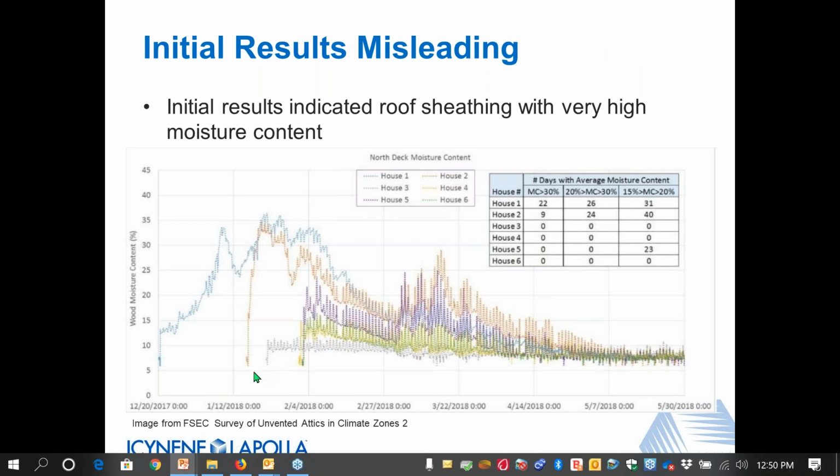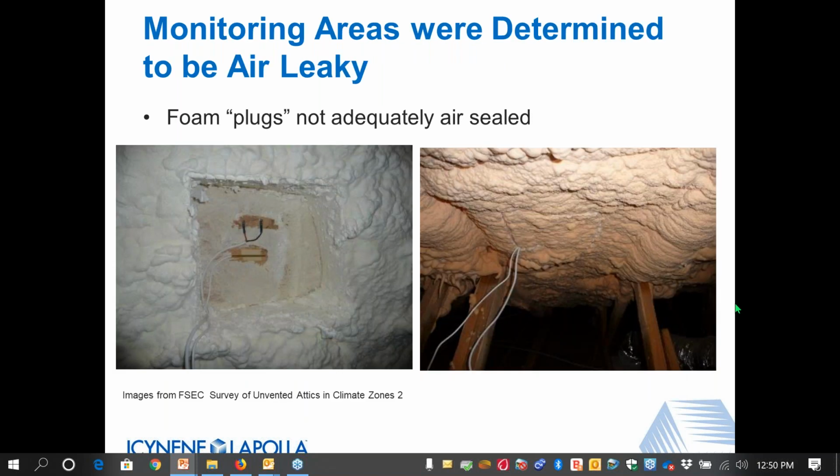Now, at first, that first winter, here is the monitoring data, again moisture content over time, that we saw in these 6 houses. And at first, the values look very alarming. And we're going, uh-oh, what are we seeing here? We're seeing moisture content levels for several days being very high, between 20 and 30%, some even greater than 30%, for several days before drying out. Well, those initial results were misleading because of the way that the monitoring effort was conducted.